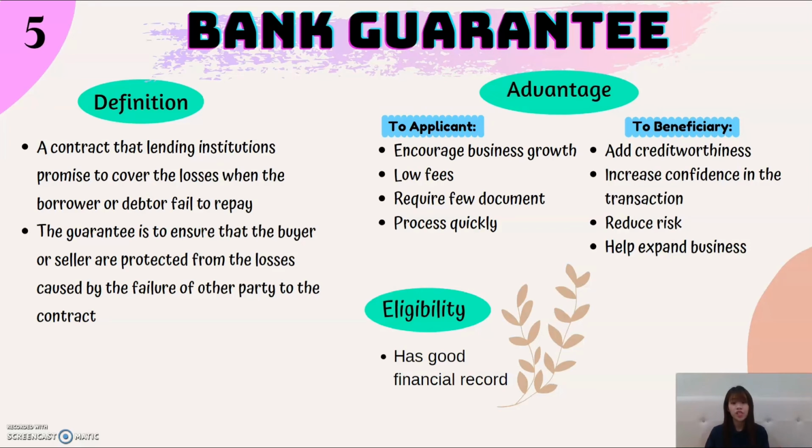Another advantage is reduced risk, because the bank promises the repayment, which means that the bank will pay and cover the liability if the applicant defaults. The last advantage is the ability to expand the business. The beneficiary or the seller can expand their business on a credit basis due to the low risk, which means the bank will cover the losses. And for eligibility, normally those who have a good financial record are able to apply for this bank guarantee.